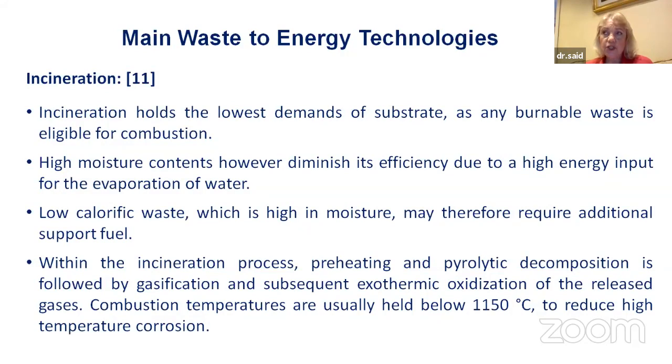The last waste-to-energy technology is incineration, which holds the lowest demand on substrates, as any burnable waste is eligible for combustion. High moisture contents, however, diminish its efficiency due to a high energy input for the evaporation of water. Low calorific waste, which is high in moisture, may therefore require additional support fuel.